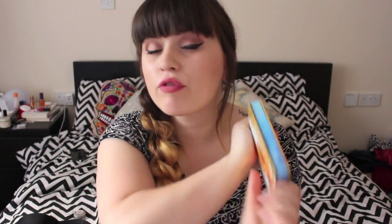This eyeshadow, dude, I happen to like. So as I said, if you want a full review, I've written all about it and done swatches and everything, and if you want to read what I think about the whole scandal, you can also read that as well. Anyway, now things are about to get a little bit weird.